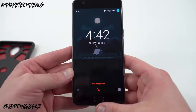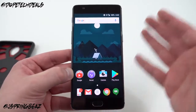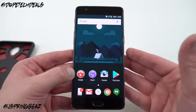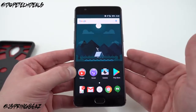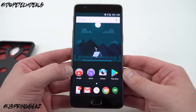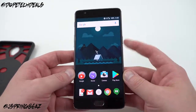But this is my number 2 smartphone for the first half of 2016, mainly because of the incredible price to value ratio at $400, Snapdragon 820, 6 gigabytes of RAM, beautifully smooth software, what I would call a way above average camera, and also an AMOLED screen that gets very bright outside and gives you some very, very nice colors.